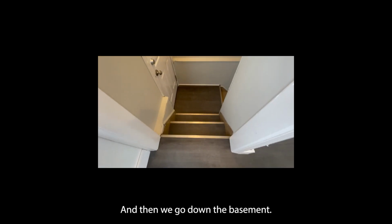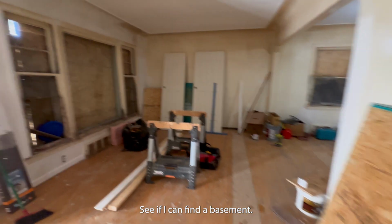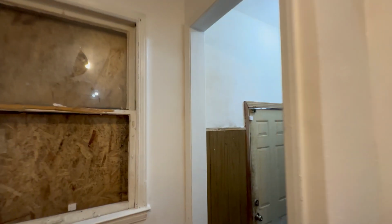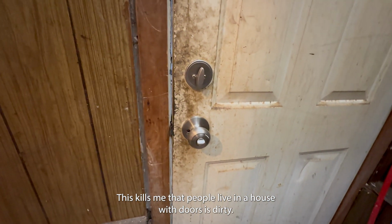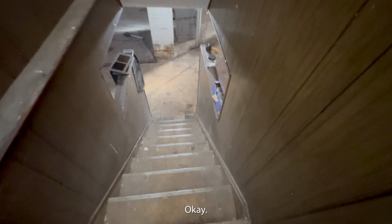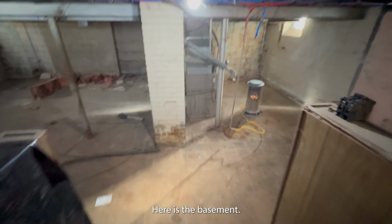So, and then we go down the basement. Let's see if I can find the basement. Yeah, I've not been down here. Don't know what I'm gonna see. This kills me that people live in a house with doors this dirty. It just is so disgusting to me. Okay. Here is the basement.